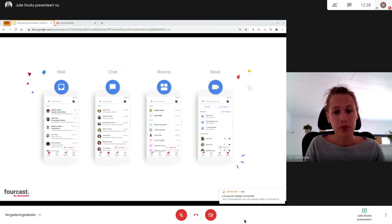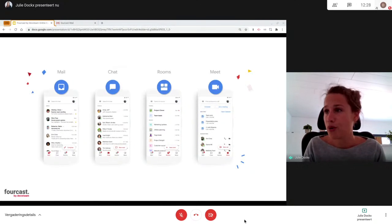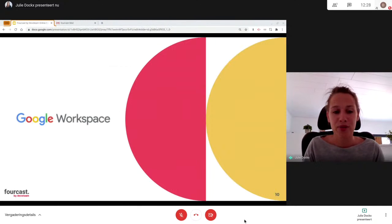Now, there was a new update a couple of days ago, not related to Q3 therefore anymore, but something I have to mention in this update of the new Google Workspace functionalities. So that's what I want to discuss quickly.